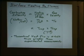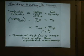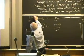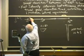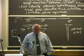It turns out the theoretical heat flux, if you do this combustion intensity, is about 10 to 50 times greater than what you actually measure in an air or oxygen fuel flame. An air flame is over here at about 10 squared. So if I've got propane, C3H8, burning in air, I might have 100 watts per square centimeter. If I've got acetylene, C2H2, burning in oxygen, I can get 1,000 watts per square centimeter.